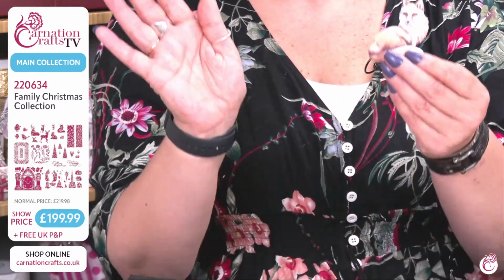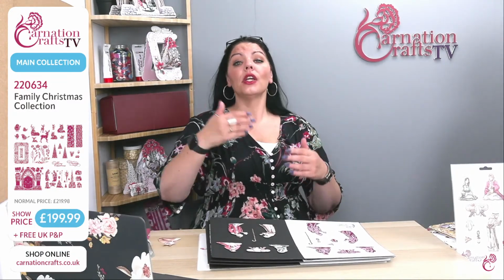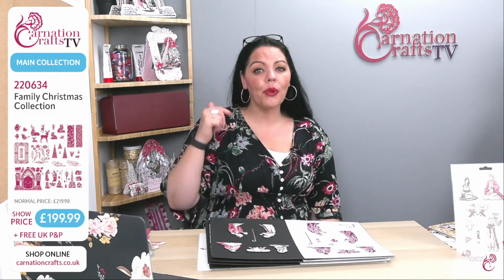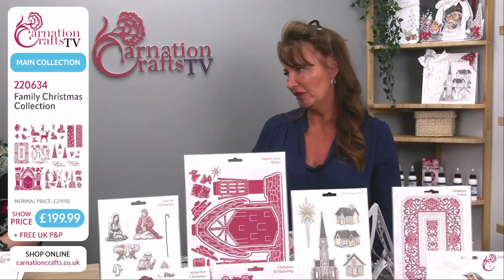I've got now double the option for crafting than I ever had if you're using a single-sided. We don't tell you which way to go. You choose whether you prefer single or mirrored. It's up to you. But if you're wondering what the black line is, that's what it is. And it's a very unique thing as well to Carnation Craft.